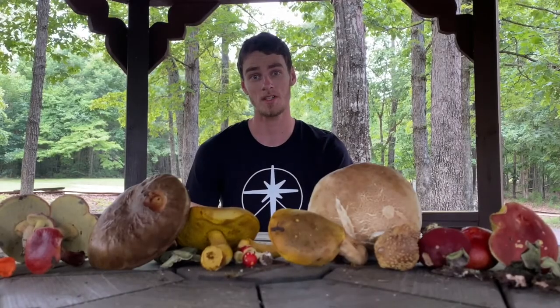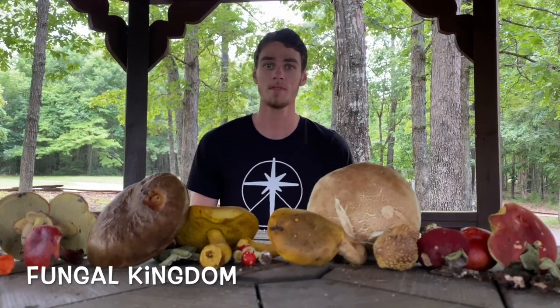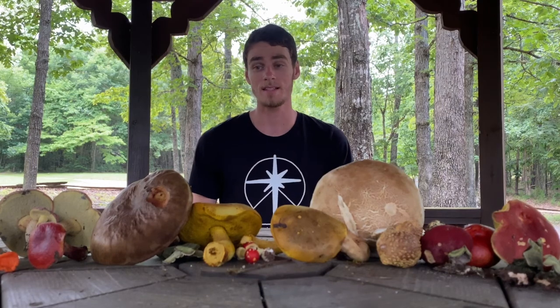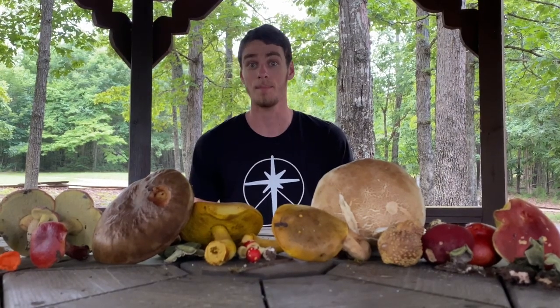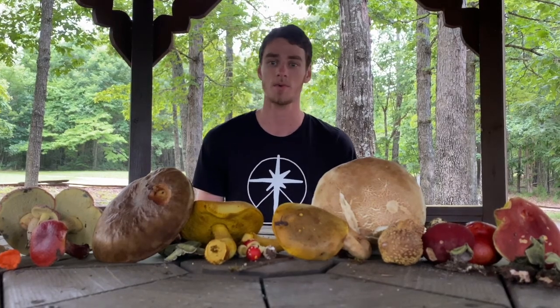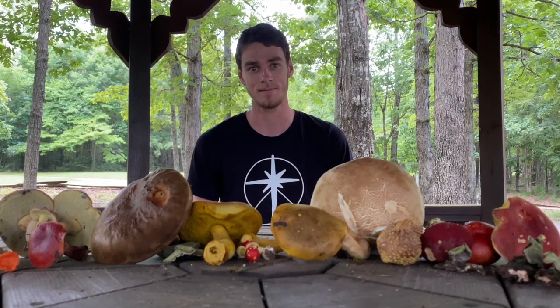The third kingdom we're going to talk about is the fungal kingdom. This kingdom includes mushrooms, yeast like we use to make bread, and also molds. This kingdom is characterized by being multicellular, and they do have a cell wall, just like the plants we were talking about. But this cell wall is made of something called chitin.